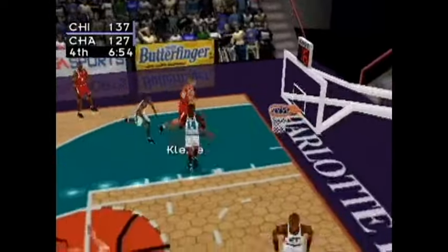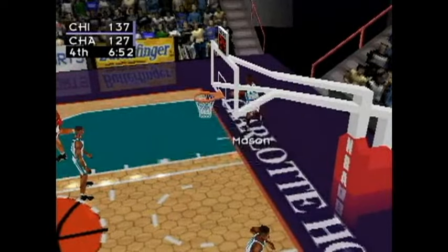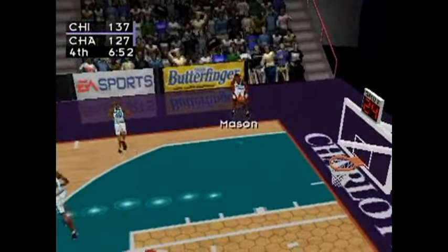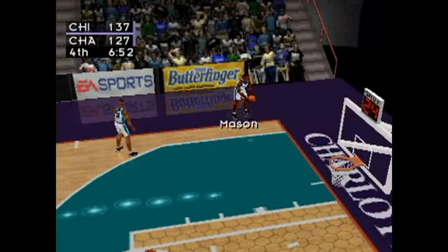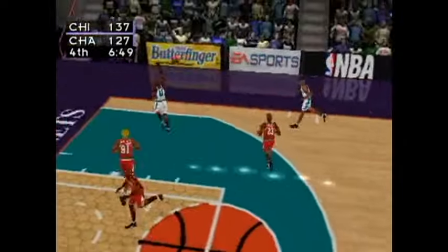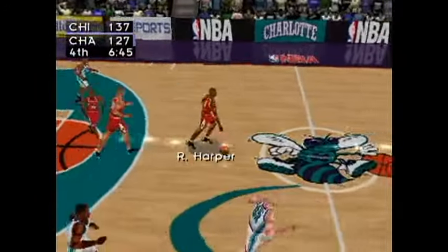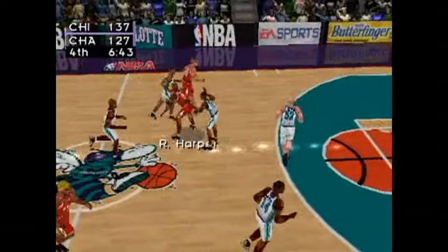From the left side to Clark. Out of bounds. Hornets ball. Rodgers checks into the game. Inbound pass to Curry. Center court to Wright. With the J. Number 22 for the great block.